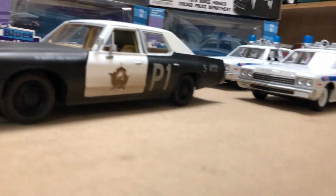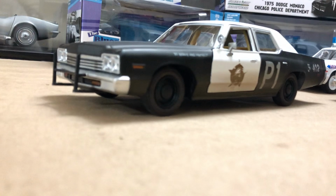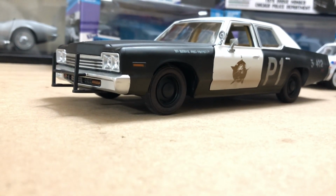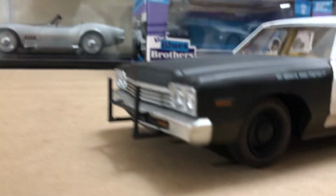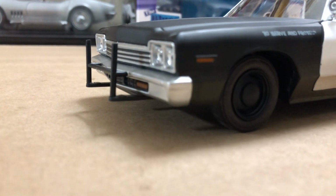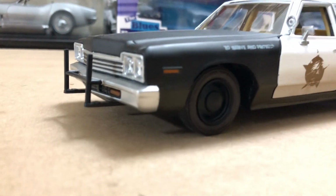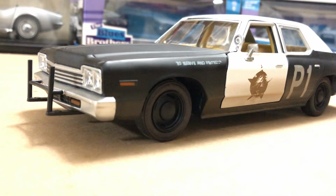We'll go over the police car in a minute, but we'll start with this one. Yeah, the boys went and got this at the auction. Yep. Comes with the push bar, separate, and it just snaps on, so it comes separate so it doesn't get damaged in the box. And then we'll go inside, open that door.